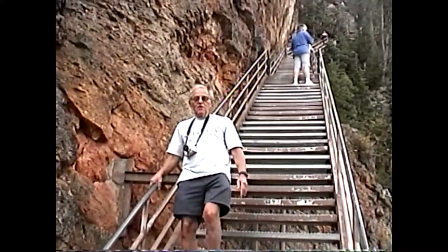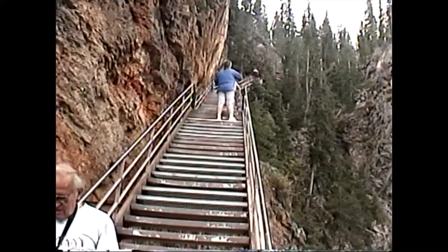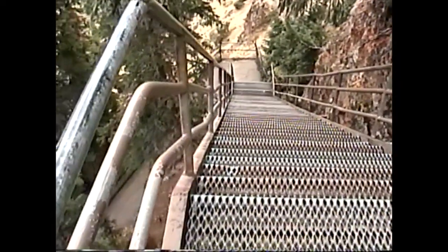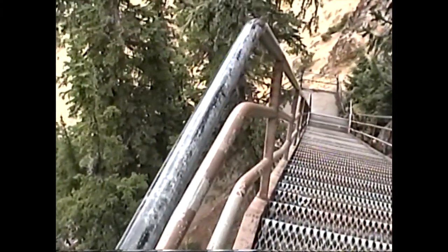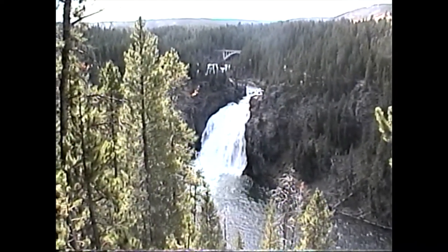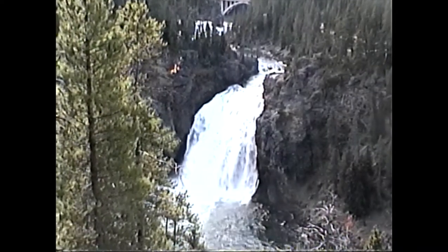There's Maurice. You can see they're pretty steep. They go straight up. I figured. Well, we have a few more steps to go. A few more flights, you mean? This is the Upper Falls of the Yellowstone River. We're on the south rim.